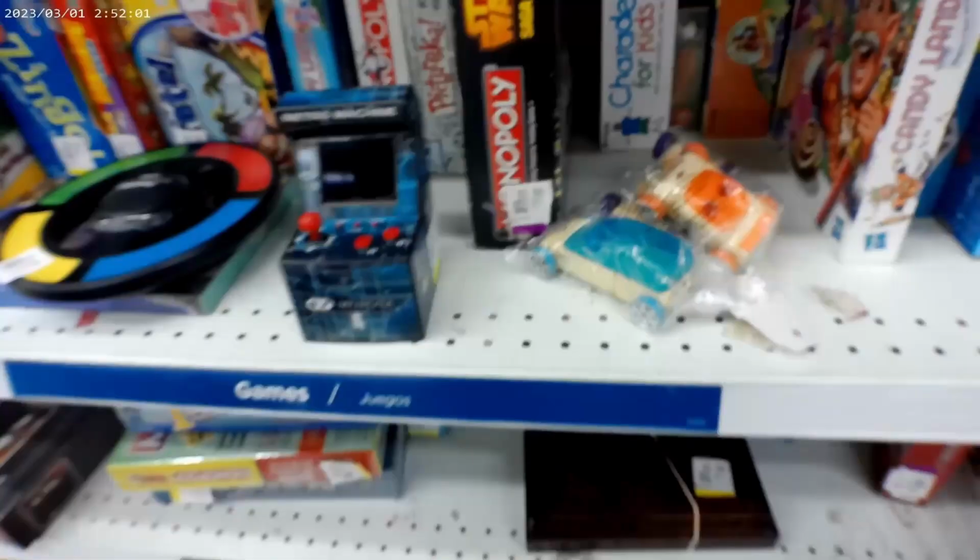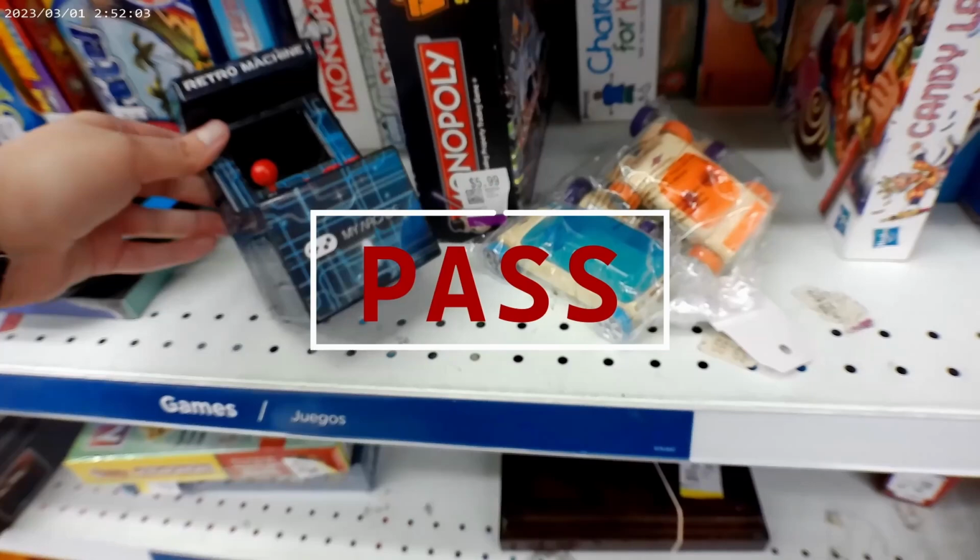You may not be able to see it from here, but down here is actually a whole container of things that I eventually want to paint and make into other things. So I'm not lacking in that department. So when I found this retro looking video game machine, I thought, oh, this might be a cool thing to repaint or things like that. But I didn't end up passing on it.